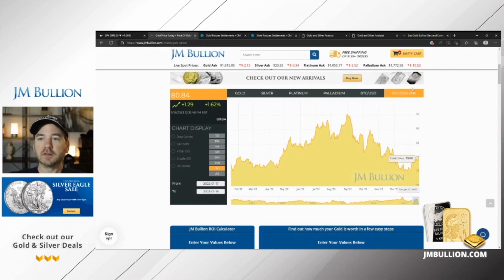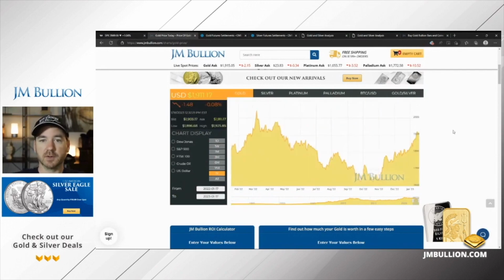And so this tool can be a way to help you decide how much of each you want in your portfolio. Personally, I just buy them in thirds. I buy a third of the collectibles, a third of the gold bullion, a third of the silver bullion. That's what I've always done. To each his own. You should do what works best for you. Certainly don't mimic what I do. Do what works best for you.